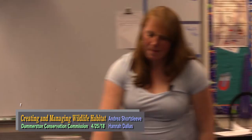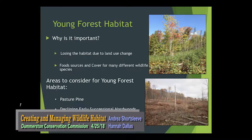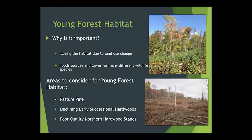This is the patch cut slide. So patch cuts, we're looking at 2 acres to 8 acres. We're interested in creating young forest. So we're looking at a stagnant forest like Andrea had the slide of, and we want to get more happening on that piece of land.